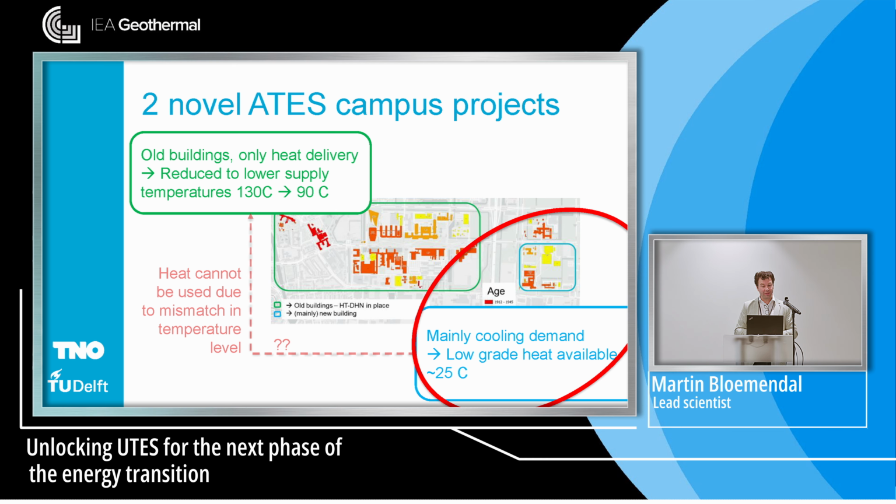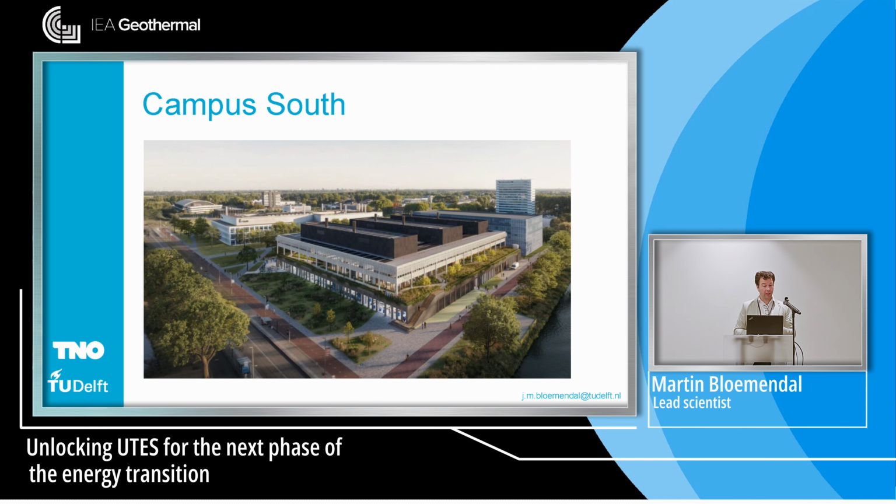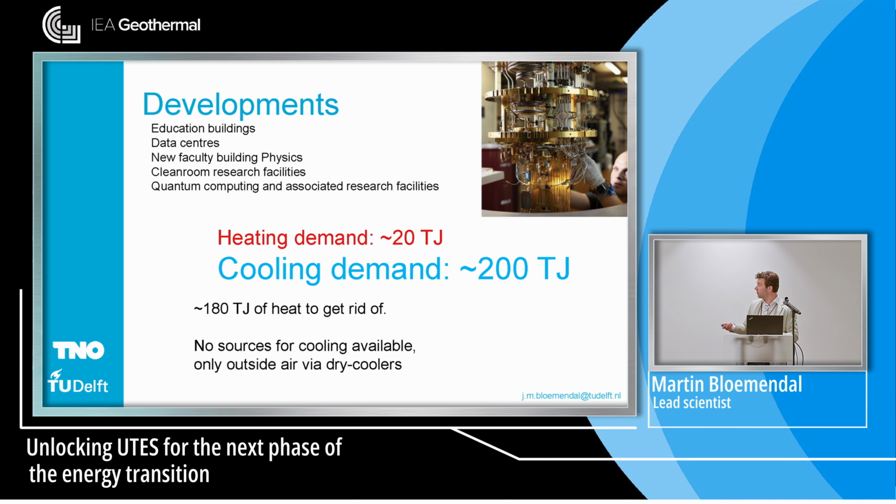So we're going to talk about the new part of the campus that we're currently developing. TU Delft is growing a lot with the number of students and research groups, so we're expanding the campus. This building is currently being built. This building was recently commissioned. There's quite some other activity going on: two new education buildings, three big data centers, a new faculty for physics, and clean room facilities for quantum computing.